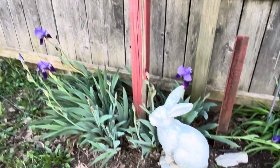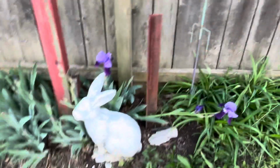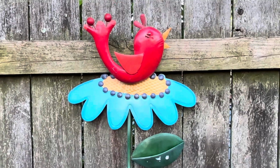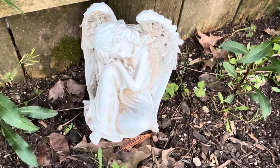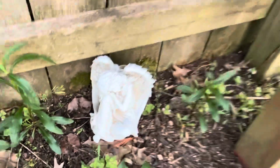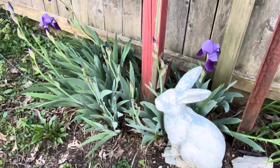I need to get something to eat. I'm really hungry. I haven't had anything to eat today. There's that. Okay. These trees are even pretty. And everything. Okay, there's that.